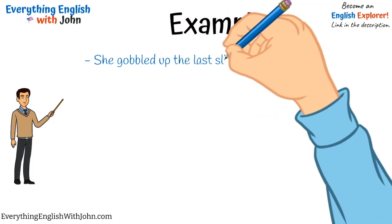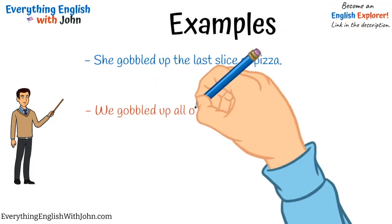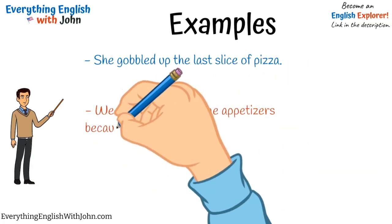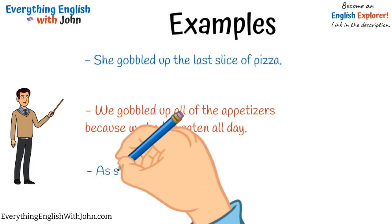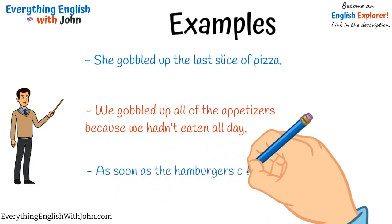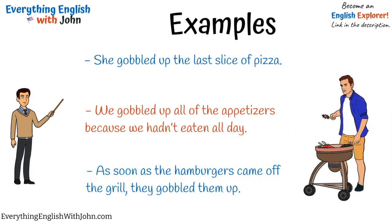She gobbled up the last slice of pizza. We gobbled up all of the appetizers because we hadn't eaten all day. As soon as the hamburgers came off the grill, they gobbled them up.